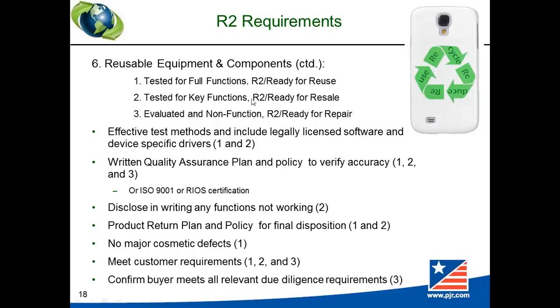The first category, full function, ready for reuse, can't have any major cosmetic defects. All three categories need to meet the customer requirements, and that in part comes back to clear descriptions, making sure that the products are accurately described and depicted so that the customer is fully aware of the condition of the equipment that they're going to get before they place that order and receive it. Also that the functionalities they're looking for are operational or are not operational, that there really aren't any surprises as far as what kind of shape the equipment or components are in.